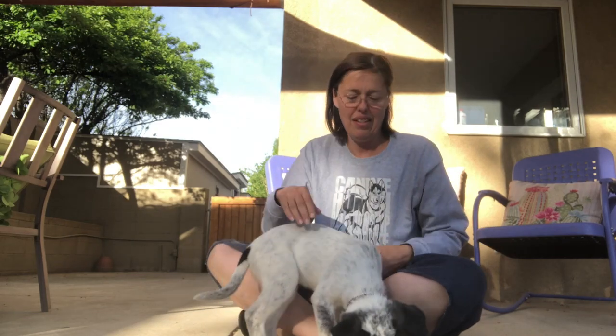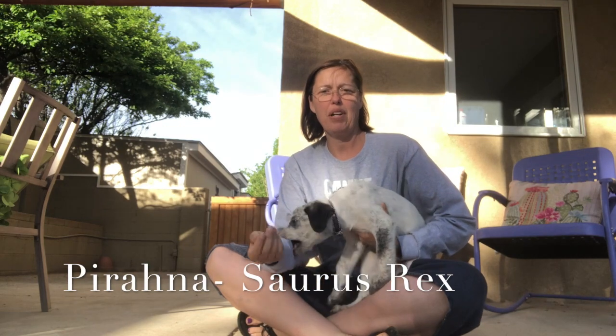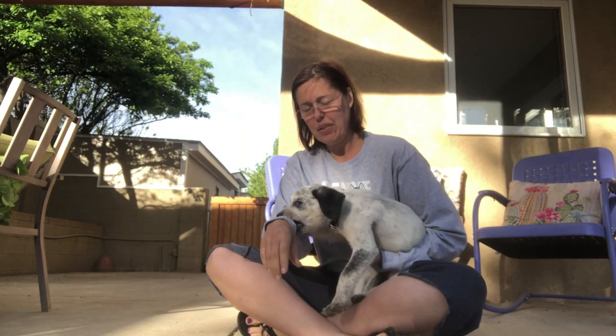My new foster puppy. I don't know if you guys can see, but when she comes up to me, she just puts her mouth all around my leg. Her nickname is Tyrannosaurus Rex because she is very mouthy. And it's not just little, it's like big mouthy, right? Now normally I wouldn't let her do this, but I'm showing you guys.